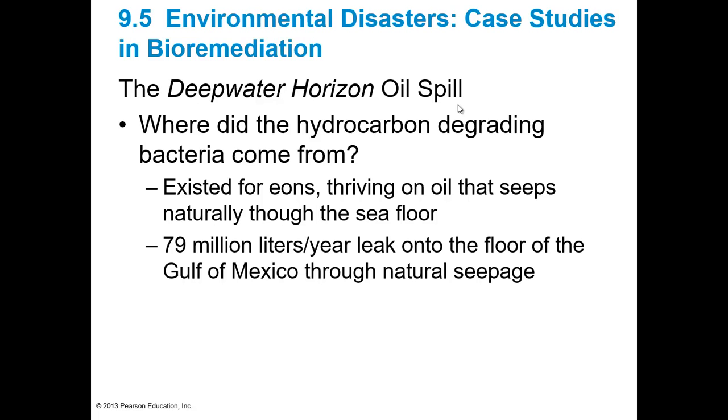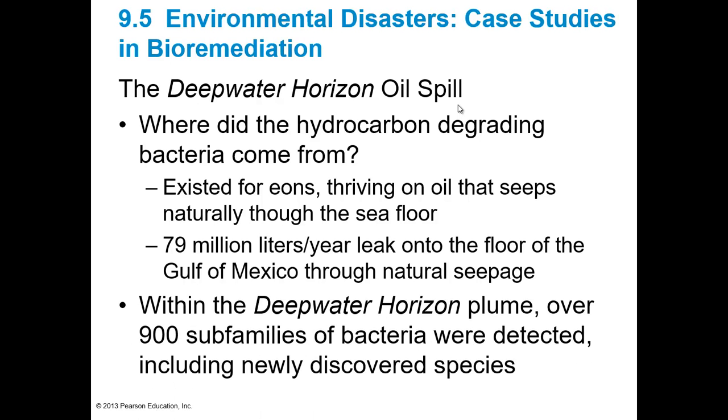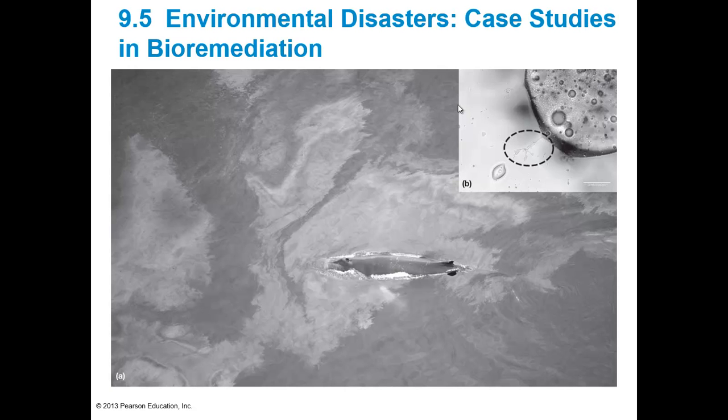So the scientists looked for bacteria that were very deep towards the ocean floor, and found that they were migrating or growing when the hydrocarbon plume was released from the oil platform. Okay. With this, about 900 different subfamilies of bacteria were detected, along with newly discovered species of bacteria, all of them degrading petroleum hydrocarbons.